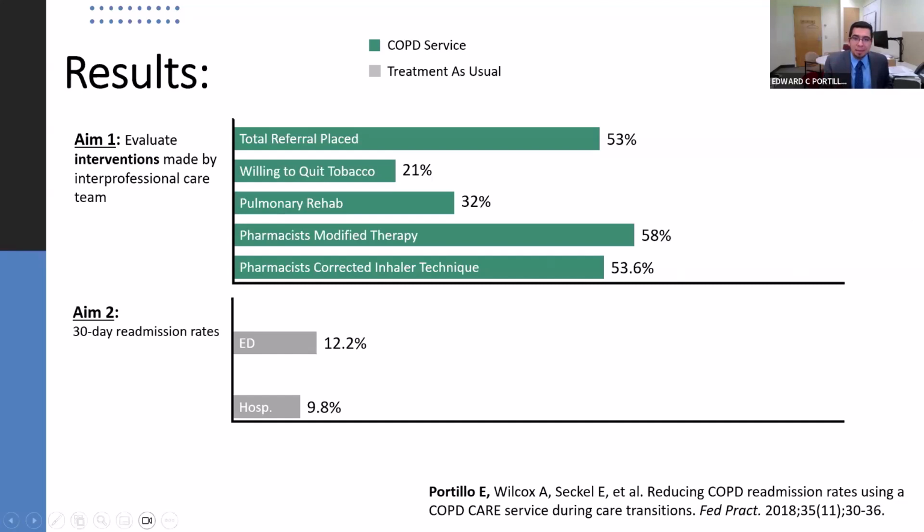A big deal. Readmission. So this is the comparator group in gray. Again, this is a very low number of people, right? So we saw around 12% of ED readmissions, 9% of hospital readmissions within 30 days. We didn't have any. Again, exciting, but a very low number of individuals received this practice.